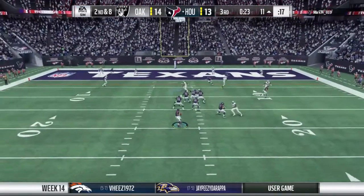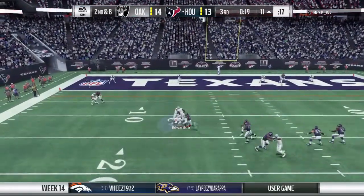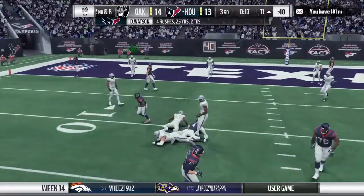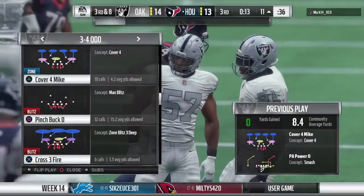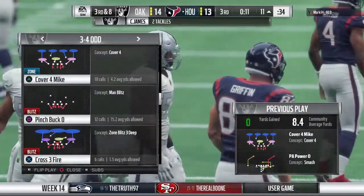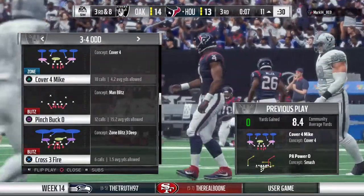Here's Watson looking to throw on second down. Steps away to his left. All in all, no gain on the play, and it'll bring up 3rd. But there was pressure all around him, so the only play was to try and get out of there. I think it was an excellent effort by him just to get back to the line of scrimmage.